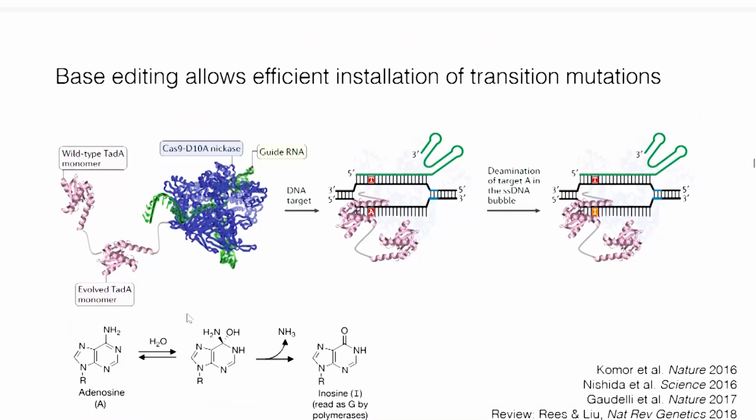And the way this works is that for a base editor, a Cas9 has actually been made catalytically inactive, so it just binds to DNA. And then there's a covalent fusion of different protein domains that actually deaminate either C to T or A to G. In this particular case, I've shown a picture of the A to G editor. So you have this covalent fusion here to an adenosine deaminase.